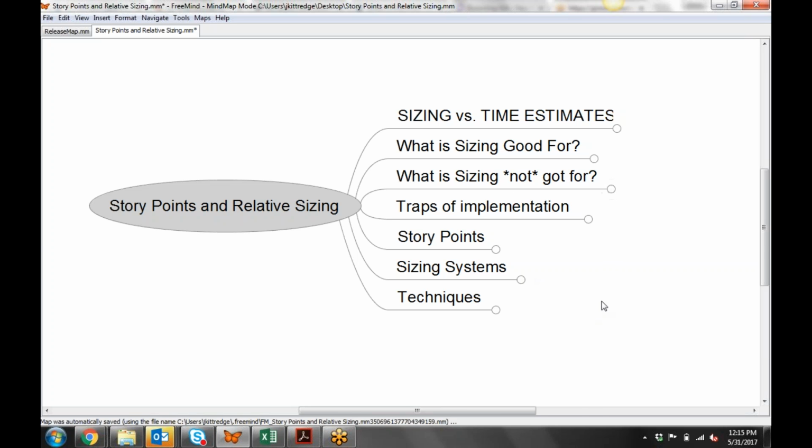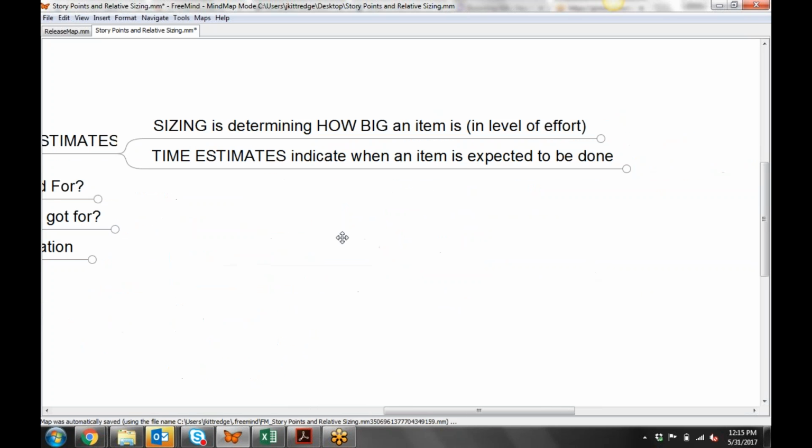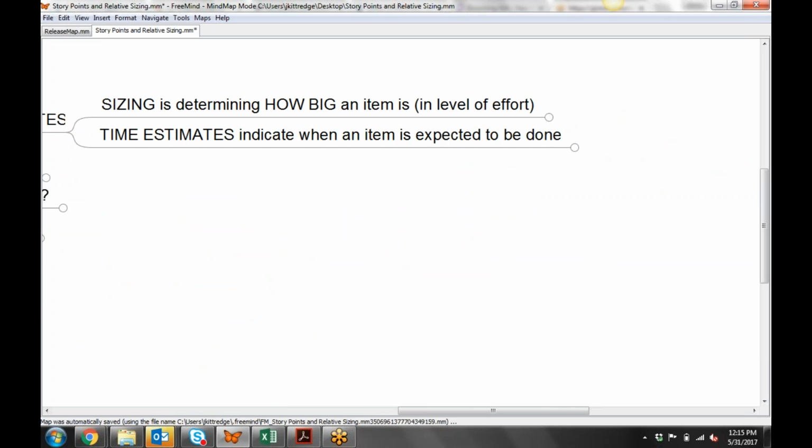So the first thing I want to talk about is sizing versus time estimates and what the differences are. Okay, so sizing is really determining how big an item is. Okay, it's a little bit different from a time estimate, which is how long is it going to take me to do something, when is it going to get done. Typically speaking, from a planning perspective, from a customer need perspective, everyone really wants to get to the when am I going to get this in my hand, when am I going to be able to deliver to the customer. But that's not what sizing is actually going to do for you.